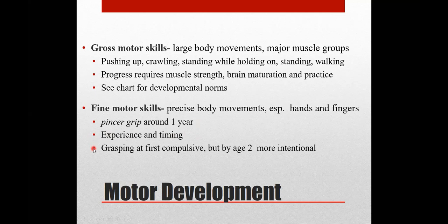Now, when they first start getting this pincer grip going, at first, it's compulsive. In other words, they don't have voluntary control of it. So if there's something that they could pick up that way, that's in their field of view, they will try to do it at first. You can't control it at first. And so if you punish them harshly for that, that's really inappropriate at that point. Now, by the time they get to around age 2, they should have more voluntary control of that grasp motion such that they don't pick up and handle things that they're not supposed to. So at that point, you can expect them to have more control.